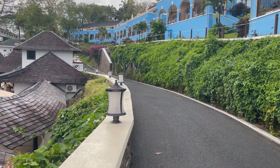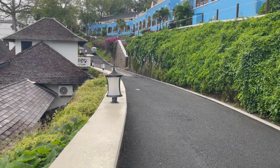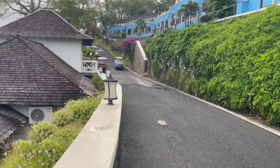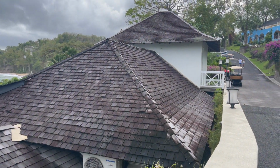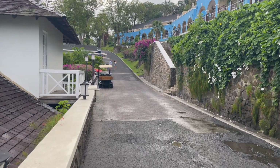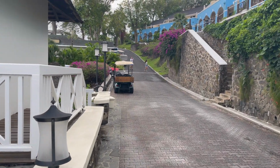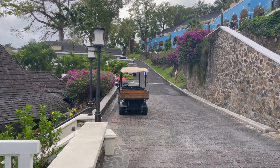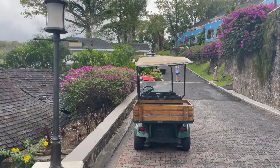It's a little bit tricky to negotiate this part of the roadway, as the pavement has briefly disappeared. To carry on up there, you will eventually come to a sort of left-hand bend which takes you down to the lobby area, but we're going to cut down through the Piton's pool down to the beach area.